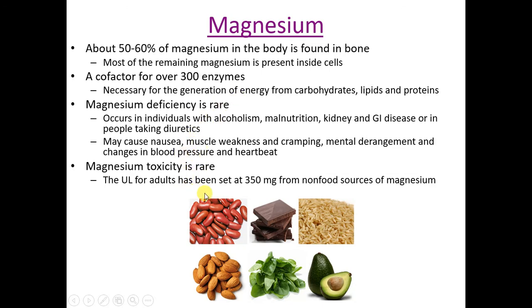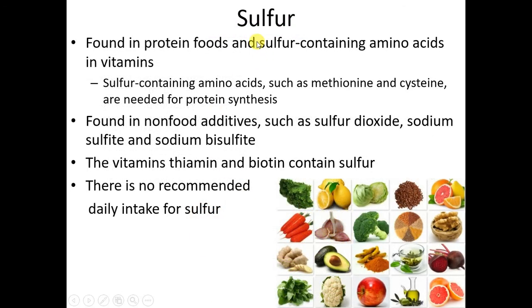Something I also want to mention to you. A lot of you, when you're doing your homework and carefully checking your UL for magnesium, will notice that it's set at 350, which is very close to the RDA for magnesium and doesn't seem to make sense. The UL for magnesium refers to only non-food sources like medications. So in this project, you shouldn't be recording medications or supplements, and therefore you will not be exceeding that 350 from non-food sources. Okay, you can more or less ignore the UL for magnesium. Sulfur, found in protein foods and some additives.